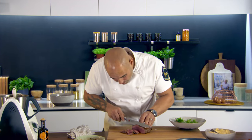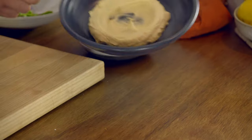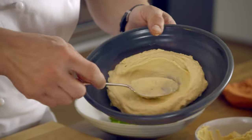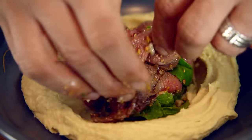And this beef is beautiful. Some of that amlu dressing, not too much. I don't want to overpower the beef, I want to complement it. Hummus in the plate, don't be shy. Just want to make a bit of a cavity in the middle to hold this salad. Oh yeah, that's looking really good.